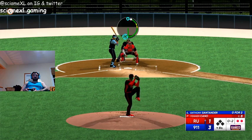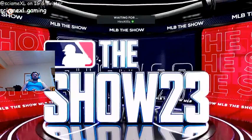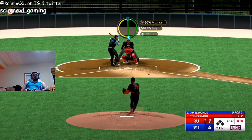The 0-2. And he swings and lifts one to deep center field. And that one's gone. Anthony Santander knocks one out. And they add to their lead. It's 4-1. Now here is Jim Edmonds.